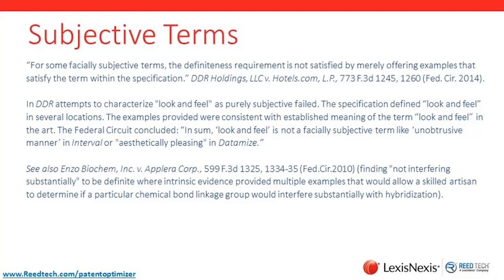And if you can provide some evidence, hopefully in the spec or maybe in a 132 declaration, showing that when you have these specific components and these specific ranges, you get pleasing flavors or what have you. So, this composition tastes much better than the other one or something to that effect. But I would say leave that out of the claims and rely on your examples and your specification to demonstrate those subjective terminology to give it weight for your claims.